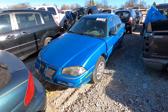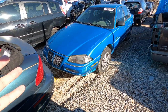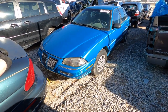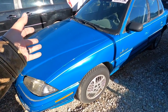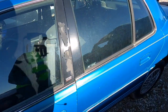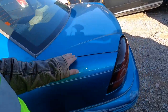Now, a lot of you are going to laugh about this one. This is on my list, but I don't think I'm really interested in it. This would be very difficult to sell today. Even in perfect running and driving condition, it'd be difficult to sell. It's a 94 Pontiac Grand Am. You guys remember this car, right? You remember. It's got good Primewell tires on it, front and back. It's listed as mechanical damage with 81,000 miles on the odometer.